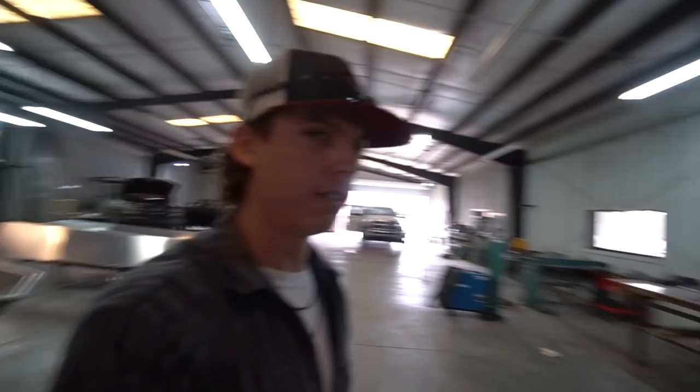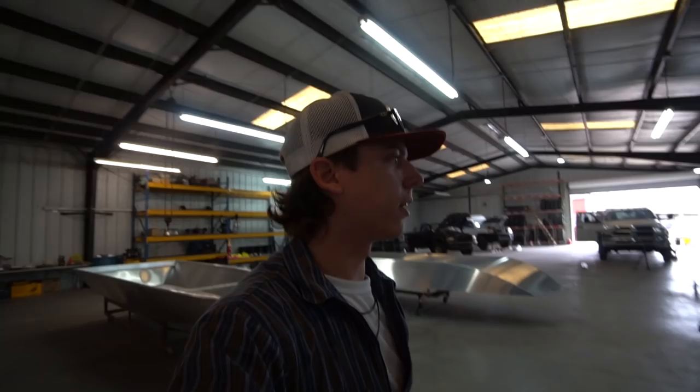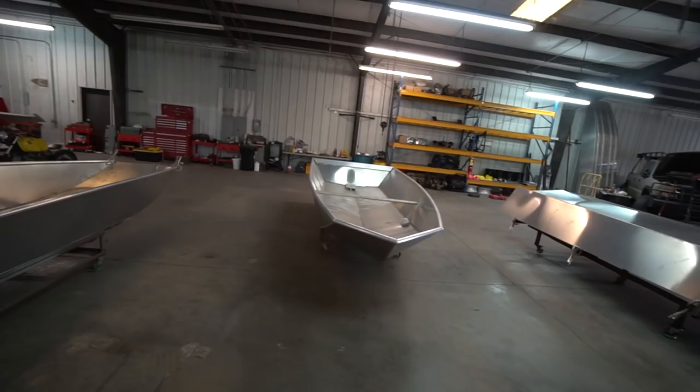So now that Chase is here full time, he's gotten this shop cleaned up quite a bit. The other shop's pretty clean too. I saw you moved all the dirt bikes in a line. It's not as clean as this shop because there's a lot more room in this one, obviously. But they got some aluminum boats being built, guys. These are gonna come out sweet when they get done.